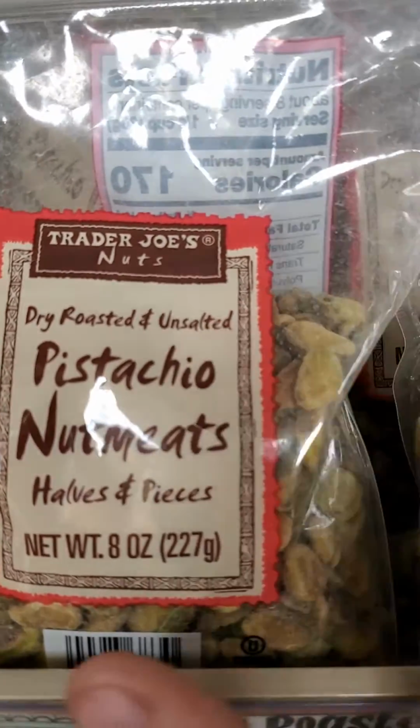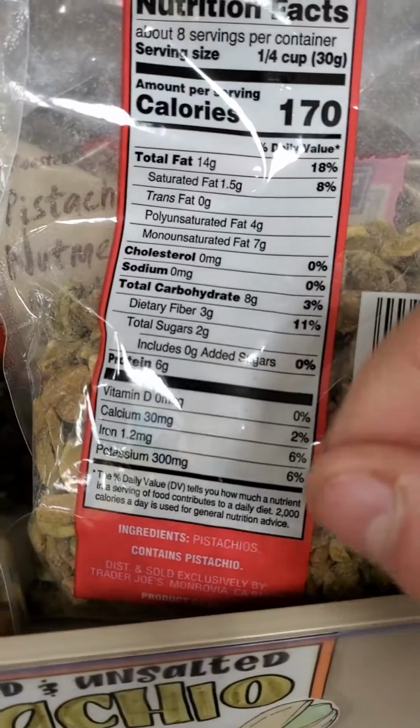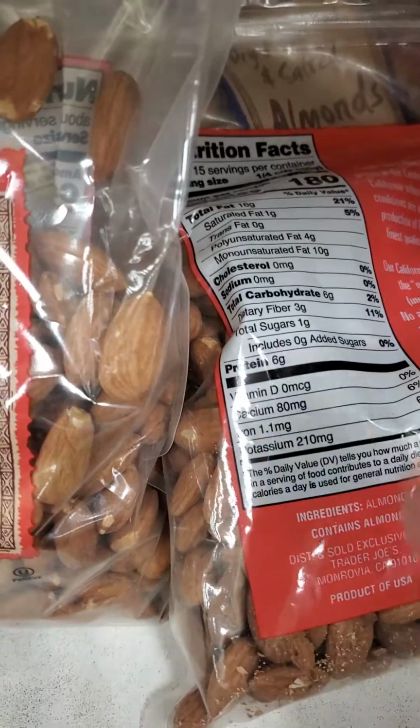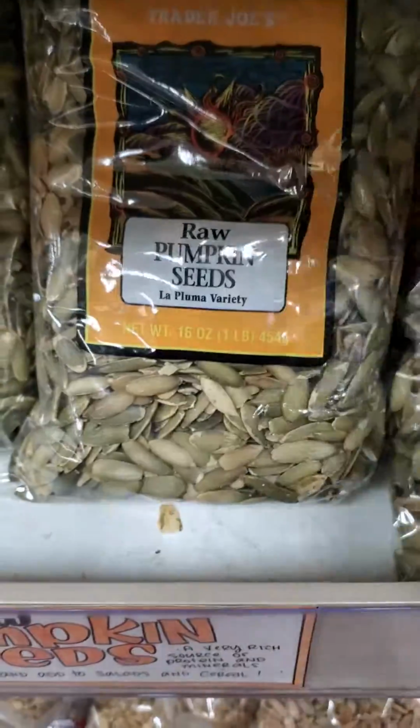So pistachios, for instance, they're a good snack food, but they're going to be a little bit higher in carbs. You're going to have 5 overall. Cashews is the highest carb nut. These are the second. Almonds are very healthy, 3 carbs overall per serving. Pumpkin seeds are also great for keto.